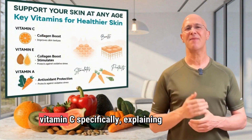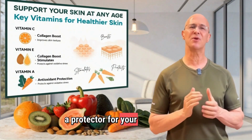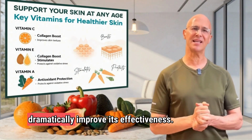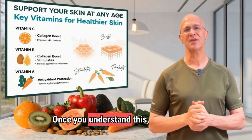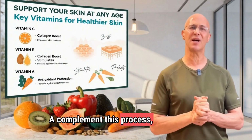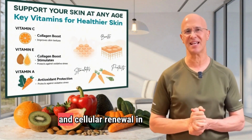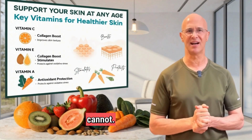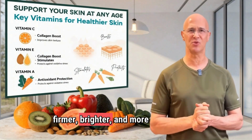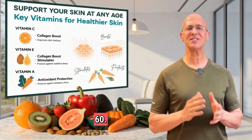Later, I'll dive into vitamin C specifically, explaining how it acts as both a builder and a protector for your skin, and why pairing it with certain foods and lifestyle patterns can dramatically improve its effectiveness. Once you understand this, you'll also see why vitamin E and vitamin A complement this process, forming a natural trio that supports elasticity, hydration, and cellular renewal in a way creams alone cannot. So let's start by uncovering how vitamin C lays the foundation for firmer, brighter, and more resilient skin. Your first key step toward rejuvenation after 60.